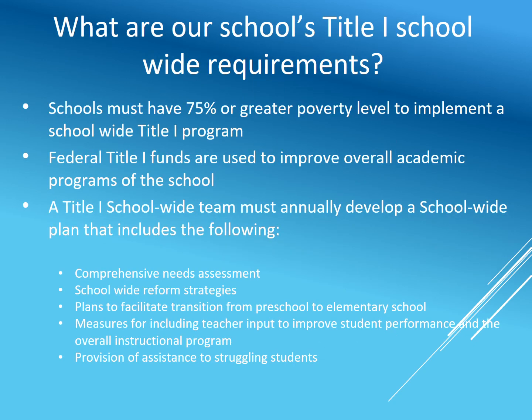What are our school's Title I school-wide requirements? Schools must have 75% or greater poverty level to implement a school-wide Title I program. Federal Title I funds are used to improve overall academic programs of the school. A Title I school-wide team must annually develop a school-wide plan that includes the following: a comprehensive needs assessment, a school-wide reform strategy, plans to facilitate transition from preschool to elementary school, measures for including teacher input to improve student performance and the overall instructional program, and provision of assistance to struggling students.